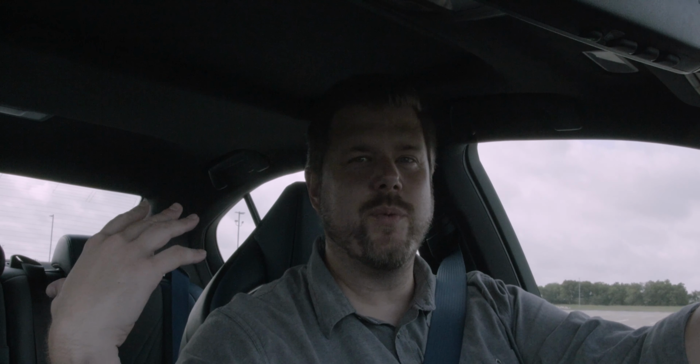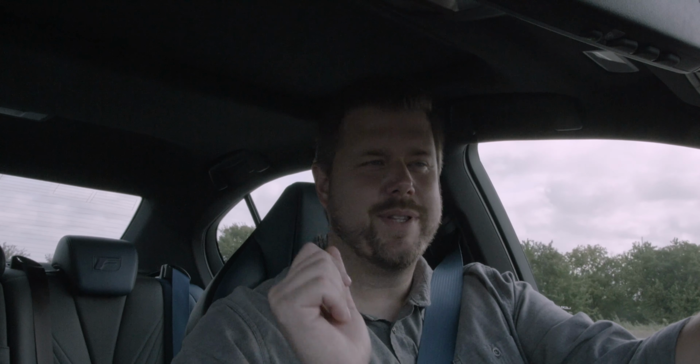I love the power, I love the way it drives, I love that we've got plenty of room in the back seats. I don't even mind the blue interior that much, but the infotainment system to me is just a deal breaker, especially when you're talking about really great vehicles for the same kind of money.